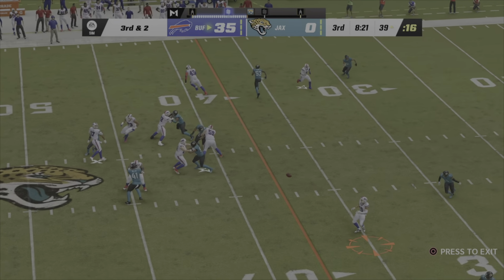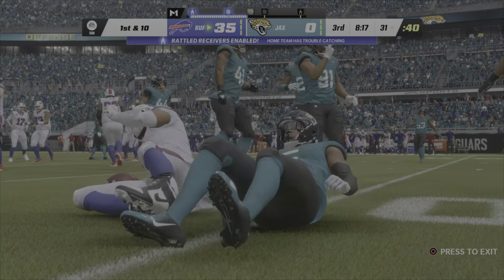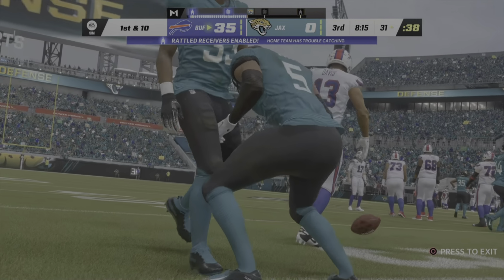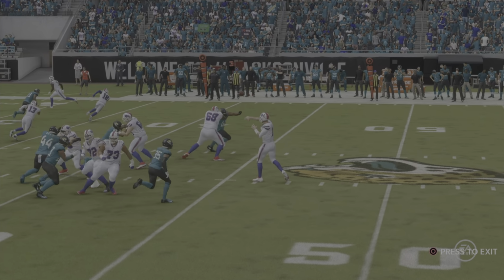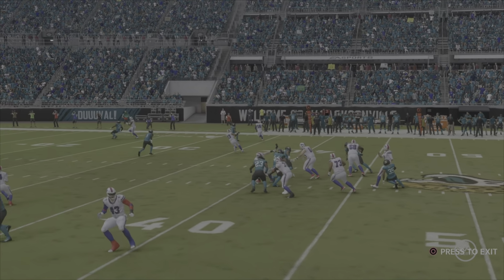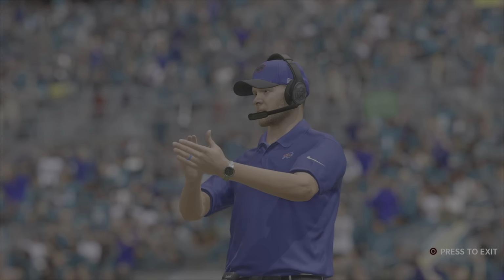Now Allen again. Completes it to Davis. And he'll be taken down here just shy of the 30. As an unbiased observer, I think it would have been interesting to see what they would have done if they hadn't gotten the first down there. But since they did, I guess the point is moot. Yeah, they were right there in that middle ground, field goal range, punt, go for it. But as you said, they picked it up.